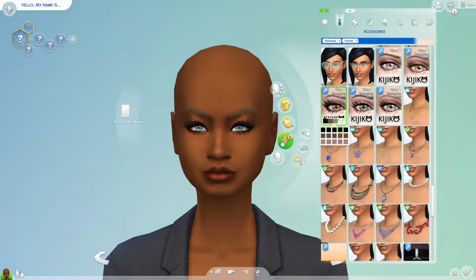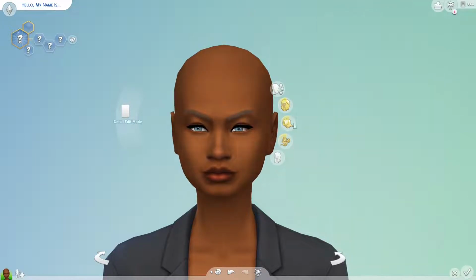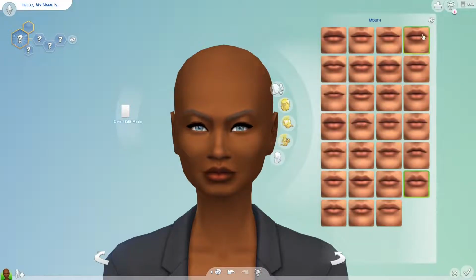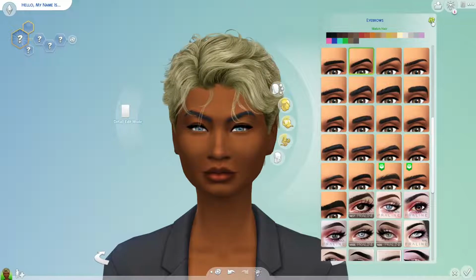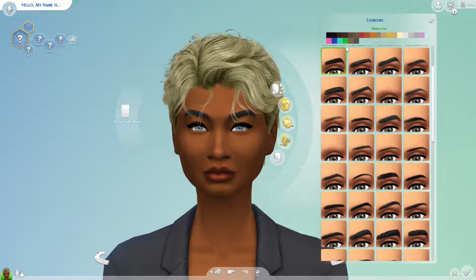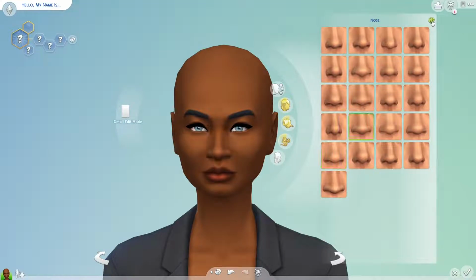Okay, I'm going to put these on after we randomize everything on her. So let's go ahead and start with the forehead or the head shape. 1, 2, 3. Okay, that doesn't change the sim too much. 1, 2, 3. Jenny Chin Chin. 1, 2, 3. Eyebrows. 1, 2, 3. I don't know why it put on hair for her, but okay. Nose. 1, 2, 3. Okay, she has a cute little button nose.